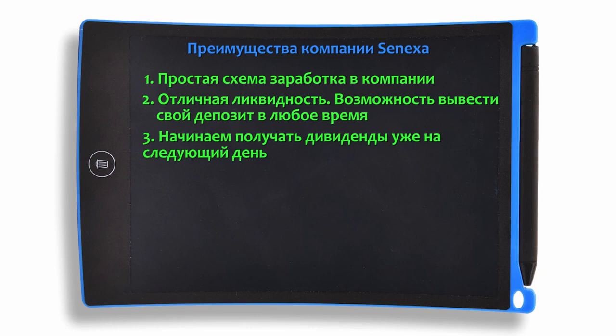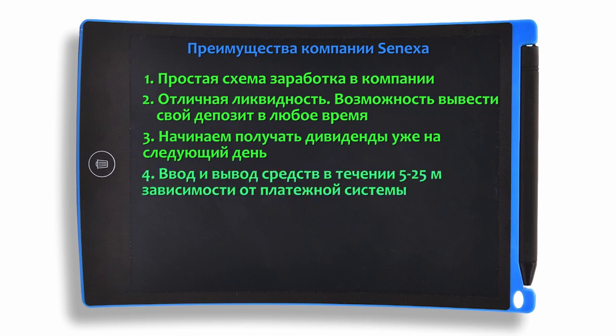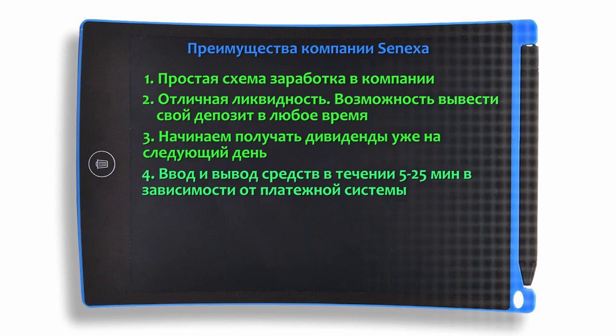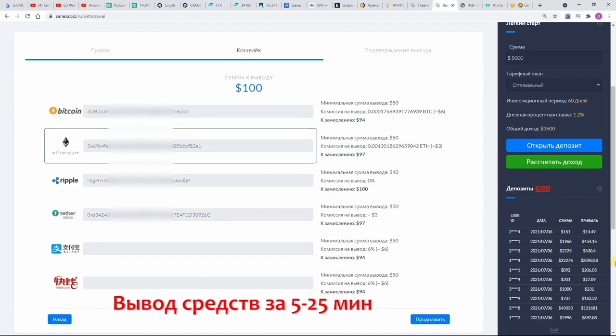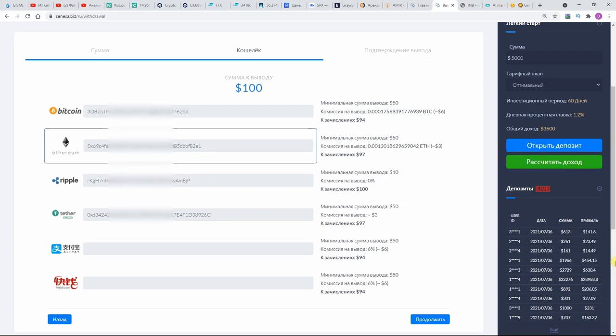Withdrawal of funds takes from 5 to 25 minutes. Another nice plus is that the company recently lowered the commission for transferring Ether and Tether to Bitcoin, and now the commission for withdrawing Bitcoin funds is $6, Ethereum $3, and Tether also $3. When withdrawing through Ripple, the commission is generally zero. As for the withdrawal amount, we can withdraw from $10.